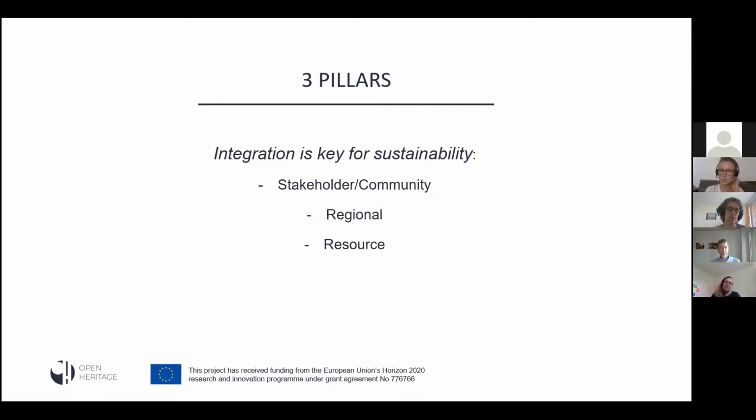It's built on 3 pillars that are integrated together, and we think that within this integration lies a great strength because they very nicely supplement each other. We think that there is a stakeholder and community integration, a regional integration, and a resource integration, and they should all be present at the same time.